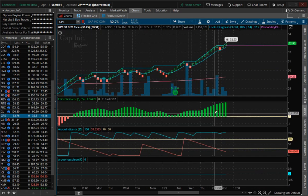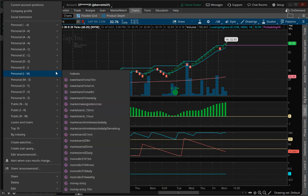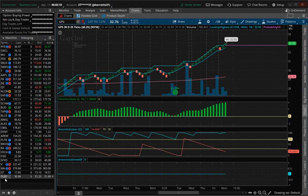Okay, now on this 25 tick chart, I don't know why this is there. Gap, GPS should not be there. But if that's Gap Inc., Banana Republic, Old Navy, okay, well, let's go put GPS on our list of the stocks I'm buying. Okay, so I have a list of stocks that I always like to show interest in, and if I am to go buy one, I put them here. All right. So, GPS.